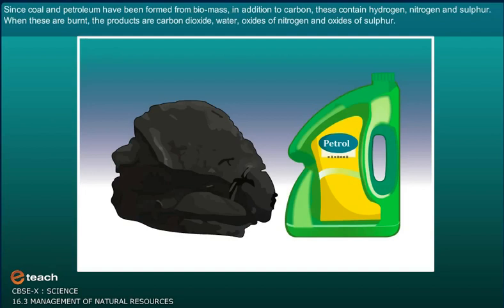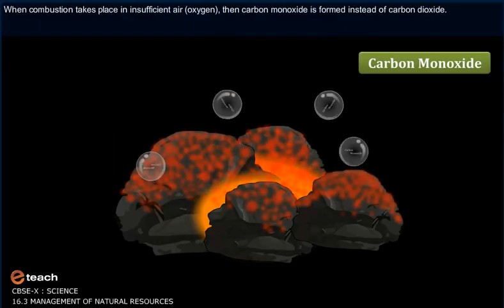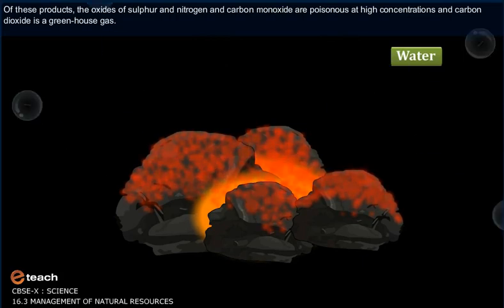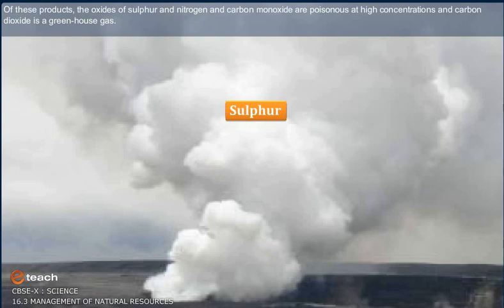Since coal and petroleum have been formed from biomass, in addition to carbon, these contain hydrogen, nitrogen and sulfur. When these are burnt, the products are carbon dioxide, water, oxides of nitrogen and oxides of sulfur. When combustion takes place in insufficient air, that is oxygen, then carbon monoxide is formed instead of carbon dioxide. Of these products, the oxides of sulfur and nitrogen and carbon monoxide are poisonous at high concentrations, and carbon dioxide is a greenhouse gas.